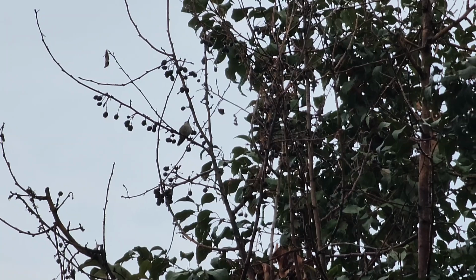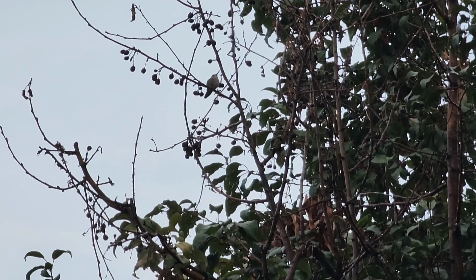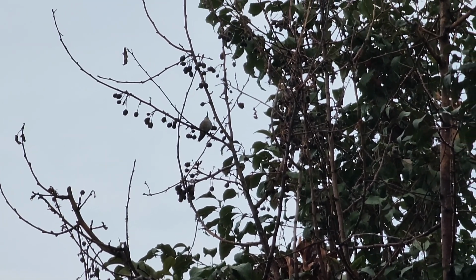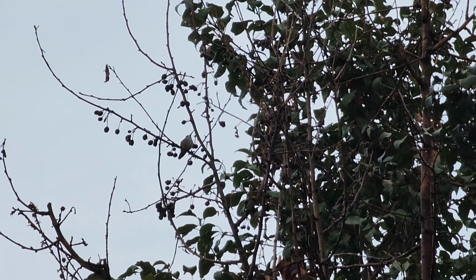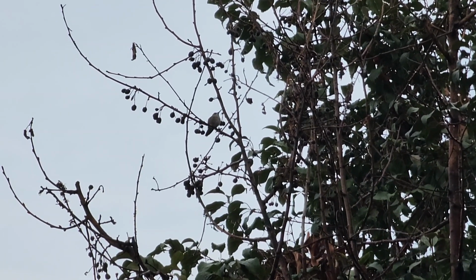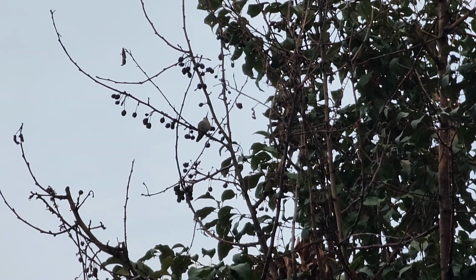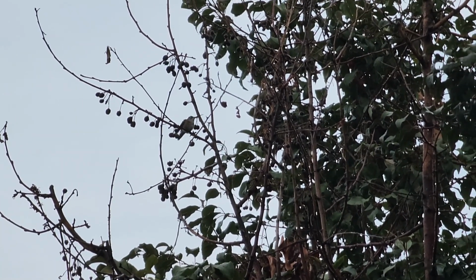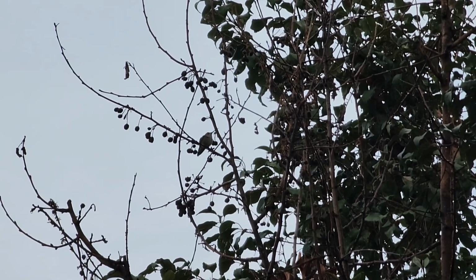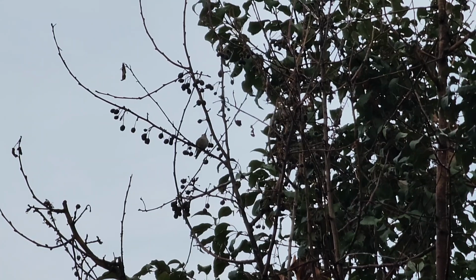Just still enjoying resting and enjoying the rain. It's kind of light rain now. It's not raining as hard as it was. So just a nice cool temperature, maybe close to 60. And I think he's still just enjoying it, getting a bath out of the deal.